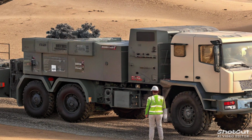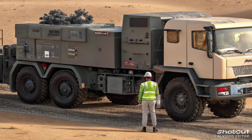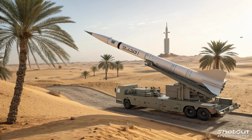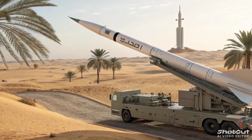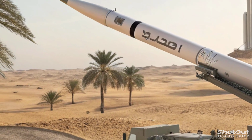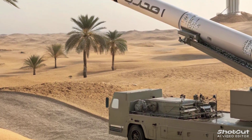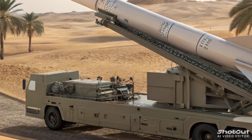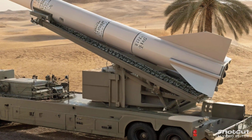One of the standout features of the launcher is its targeting precision. Saudi Arabia has reportedly integrated GPS-independent navigation systems into the missile guidance hardware. This means the system can function even when GPS signals are blocked or jammed by enemy forces, a critical capability in electronic warfare conditions. Each missile has a circular error probable, or CEP, of less than 5 meters. That level of precision ensures that targets are neutralized with minimal collateral damage, which is especially important in urban or populated areas.